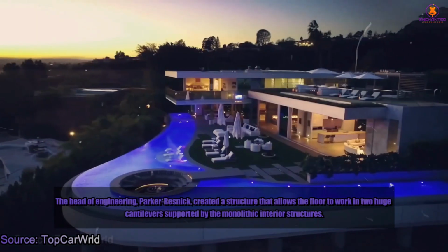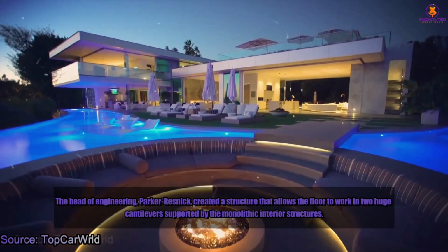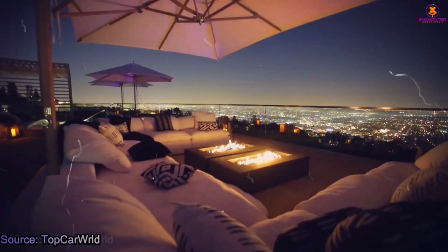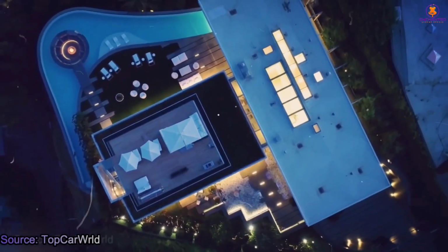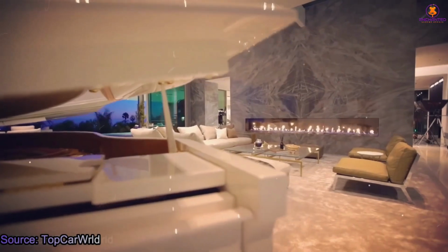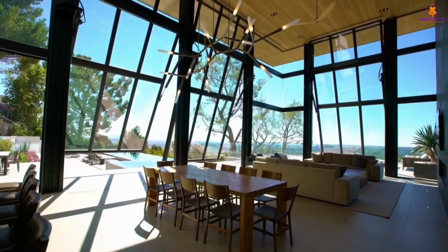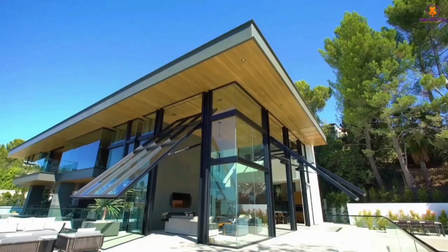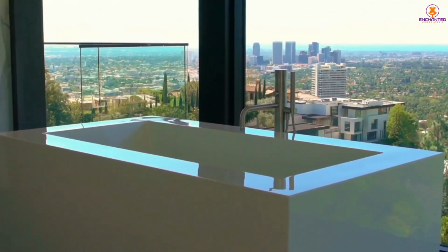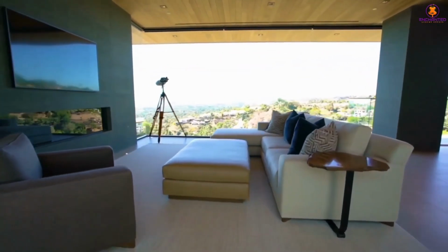The head of engineering, Parker Resnick, created a structure that allows the floor to work in two huge cantilevers supported by the monolithic interior structures. This allows an open space without visible pillars. Of course, nothing would complete a mansion on top of a hill but large glass windows everywhere. All the carpentry in the mansion goes from floor to ceiling, allowing views in any direction possible, which helps the owner to live better, especially when most of this carpentry is sliding doors of enormous dimension. The inside of the house is like a massive terrace.